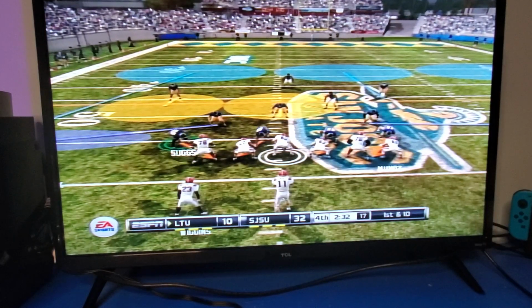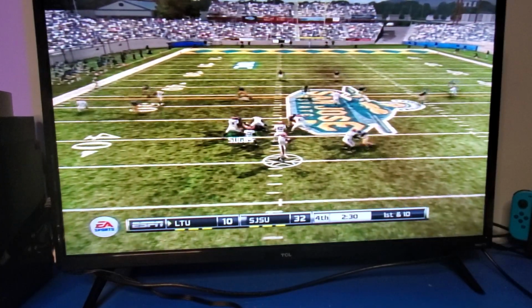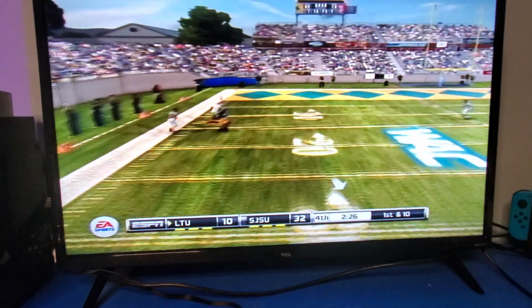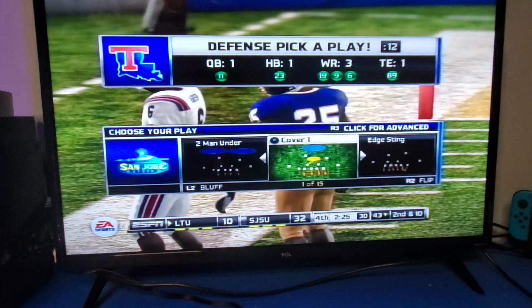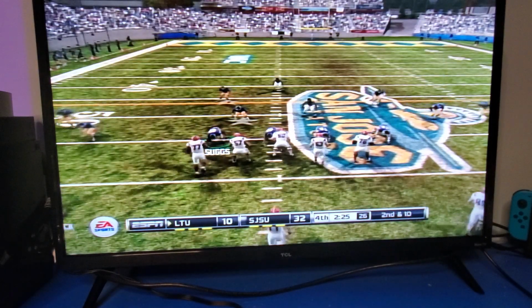So right now, Williams looking to throw on first down. Missed him. That could have been a big play for the defense. Yeah, even though he had a good shot at picking it off, it's still a heck of a play to force the incomplete pass.